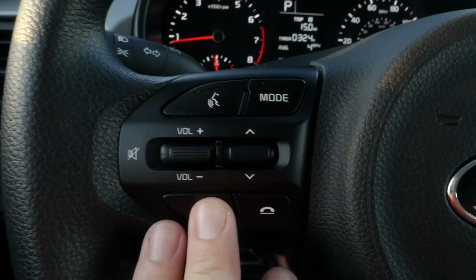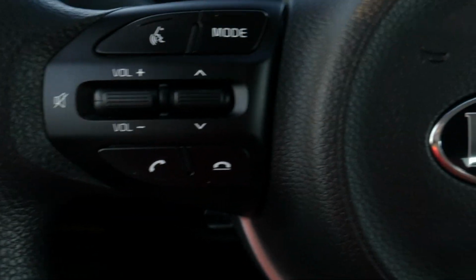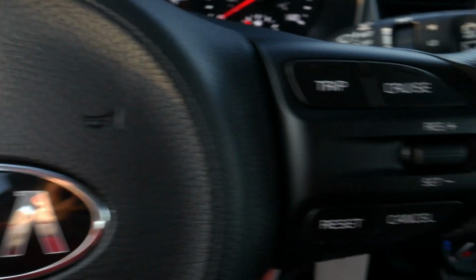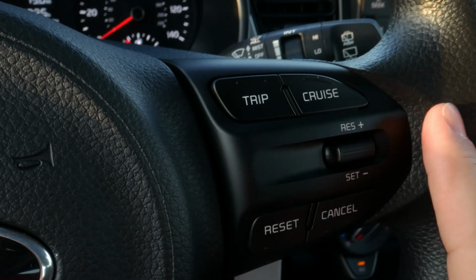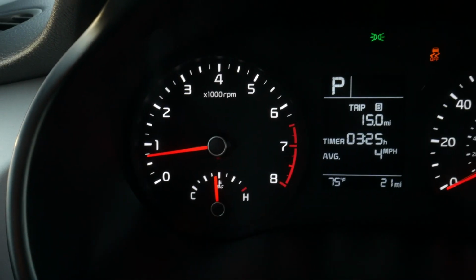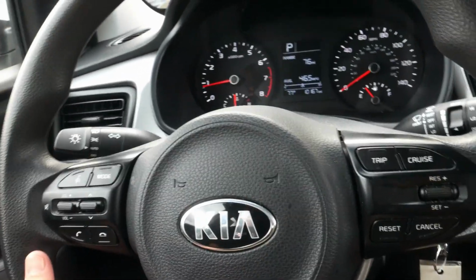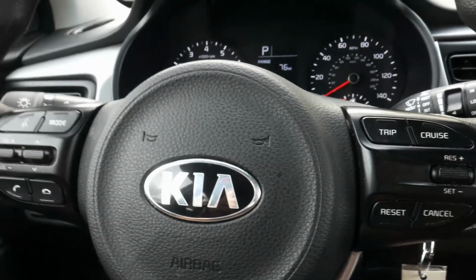On the left side of the steering wheel, we have our audio controls as well as controls for utilizing the voice commands using Apple CarPlay and Android Auto, which is standard on the Rio hatchback. On the right-hand side, we have our cruise control buttons, the trip reset buttons, the instrumentation display. Windshield wiper controls are just to the back, and the steering wheel in the Kia Rio is a tilting steering wheel, so you can adjust that to your preferred setting.